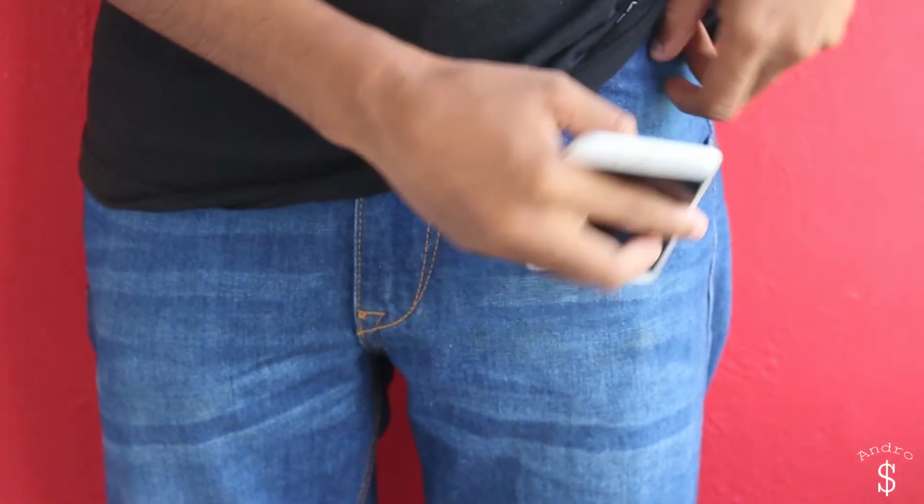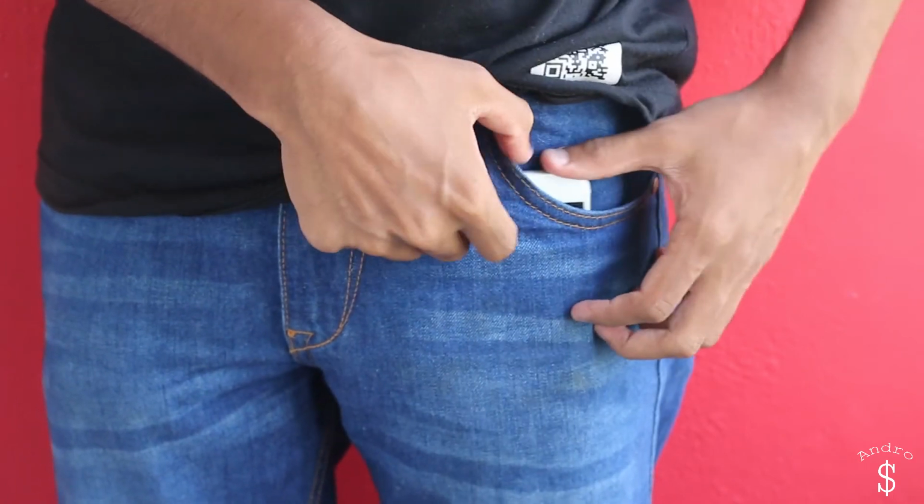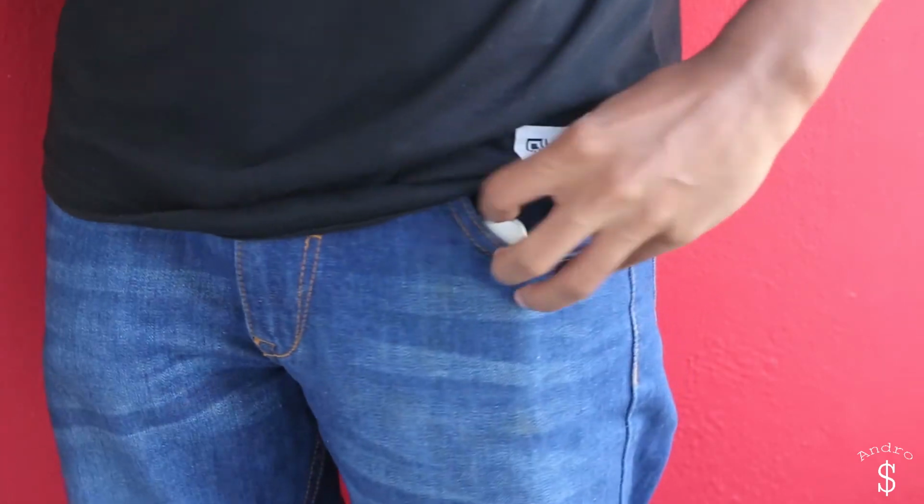Due to the screen size of the iPhone 6 and the build of the device, it is easily pocketable as well, so I had no issues there.